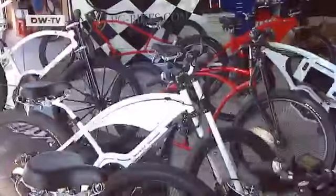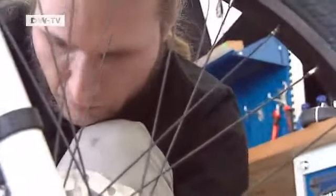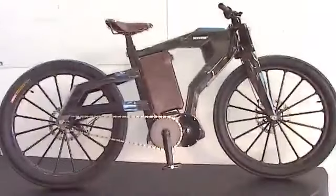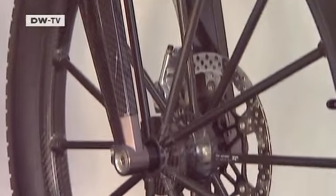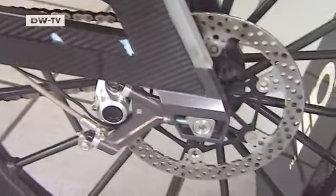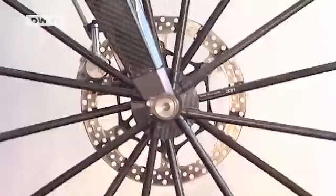Since 2008, the company has been building bikes and e-bikes for riders who appreciate modern technology and novel design. The company's BlackTrail model is attracting a lot of attention. It boasts a 16-horsepower electric motor, a battery which gives it a range of up to 200 kilometers on a single charge, and it has ultra-lightweight carbon fiber parts normally used in Formula One race cars.